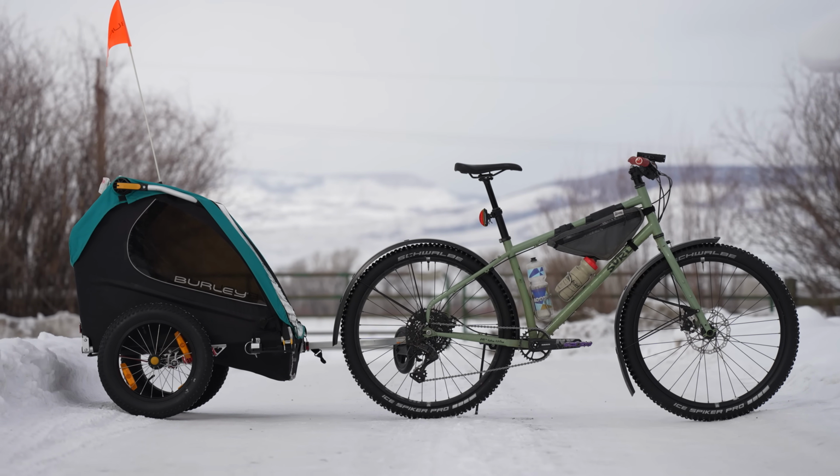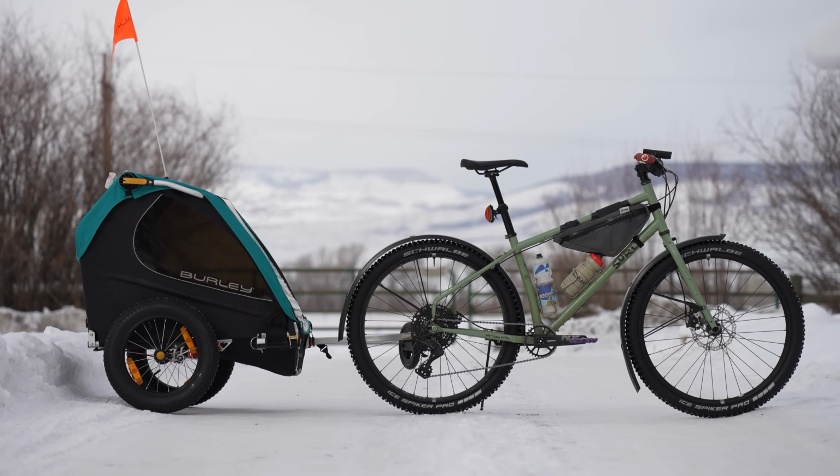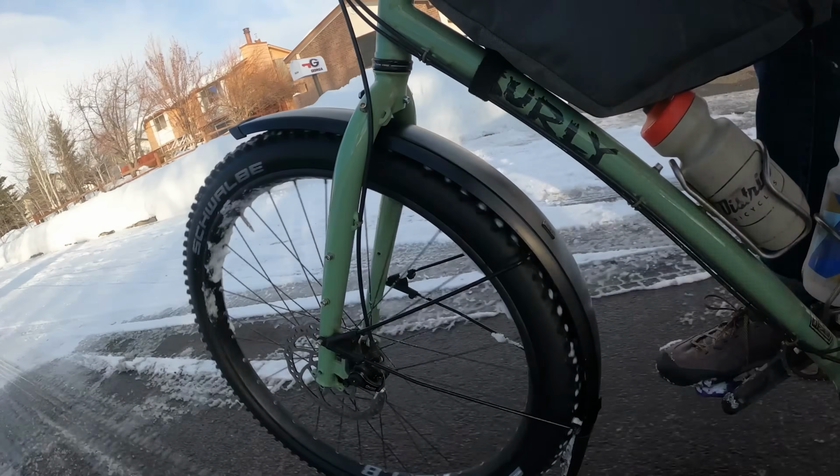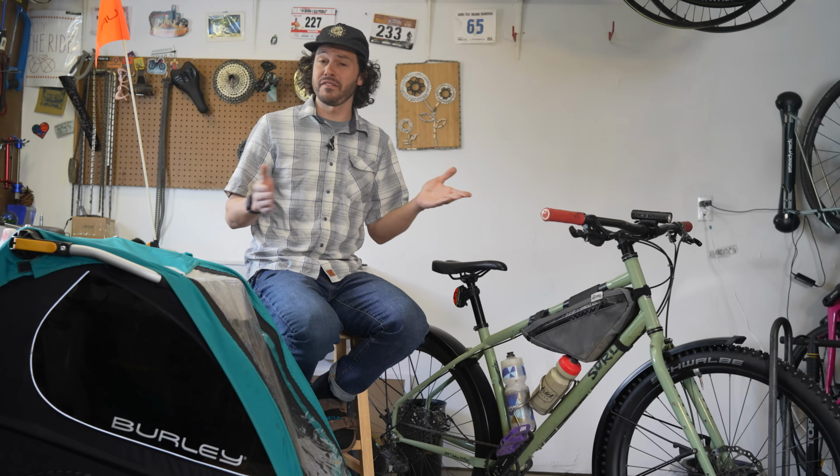And because of the ridiculous winter much of the western part of the United States is currently having, I decided to share this rig now, which is kitted out with a variety of winter-specific components that I found super useful. Let's do it.